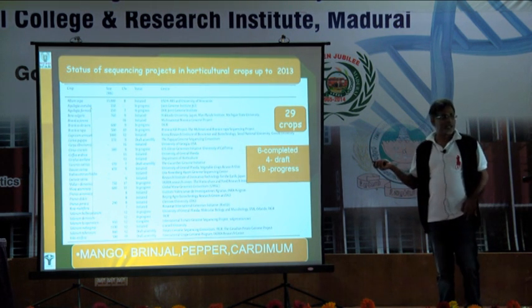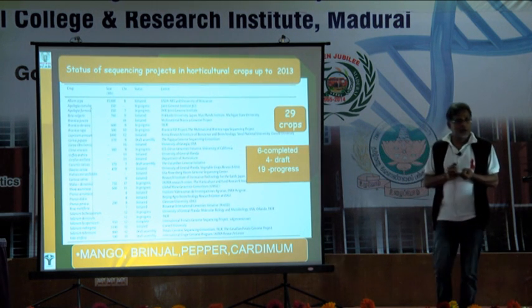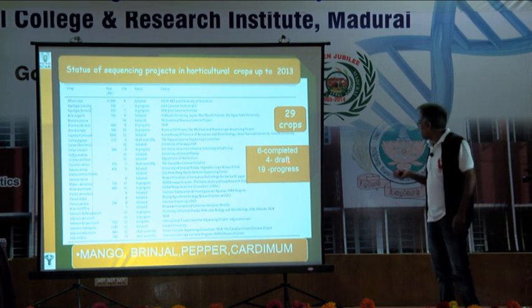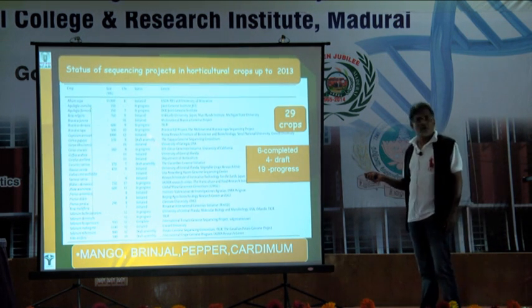And it is going for whole genome sequence. Six are already completed, as I said: potato, tomato, then papaya, watermelon and cucumber. Some five or six crops are already completed. Four are in draft and 19 are in progress, and 29 crops have just started whole genome sequencing.